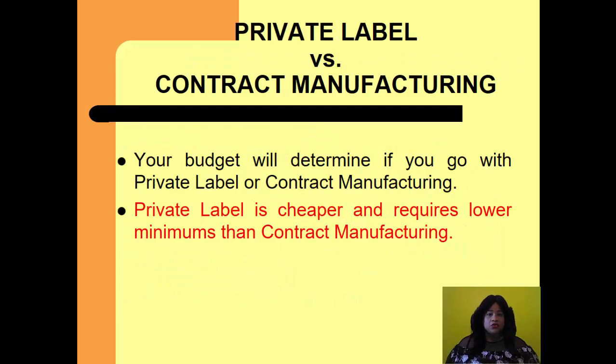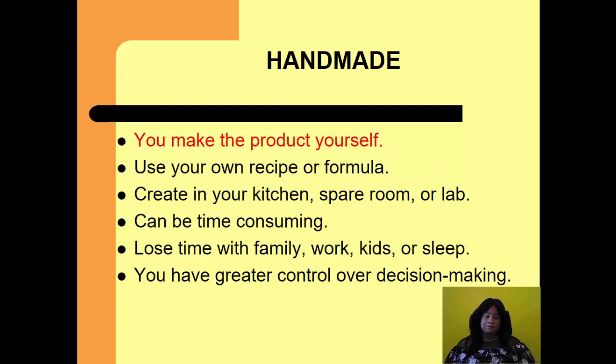Private label versus contract manufacturing. Your budget will determine if you go with private label or contract manufacturing. Private label is cheaper and it requires lower minimums than contract manufacturing.